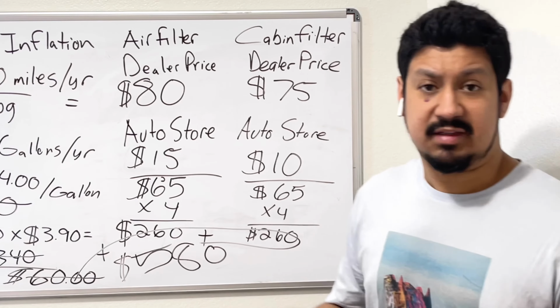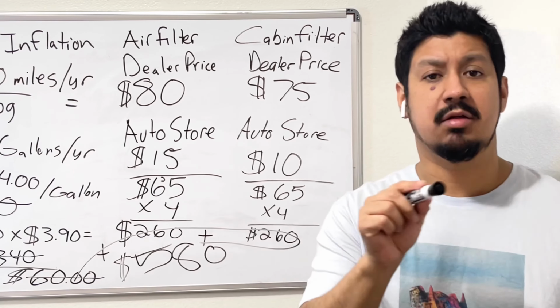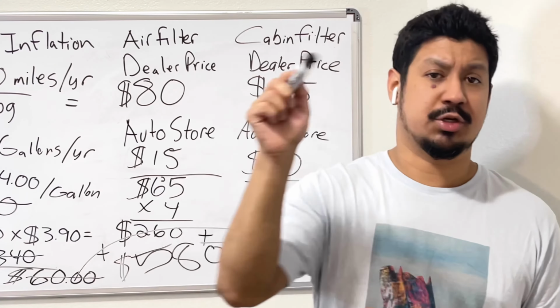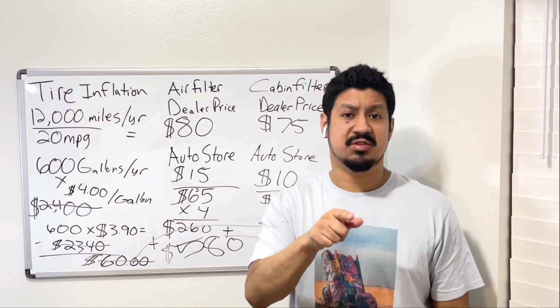I mean, that's some savings that you can do whatever you want with. $580, you can invest it, you can go on a trip, you can do whatever you want. But these are just 3 things to help you save on money.